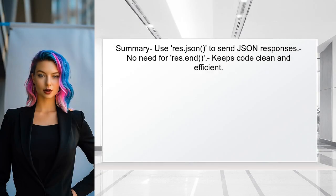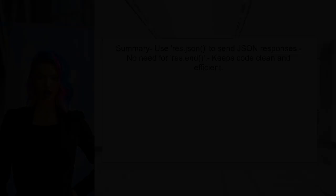In summary, the user can simply use res.json to send their JSON response without worrying about calling res.end. This keeps the code clean and efficient.